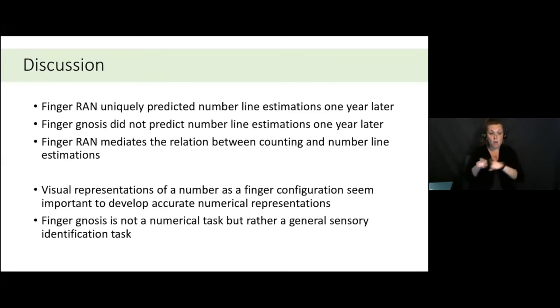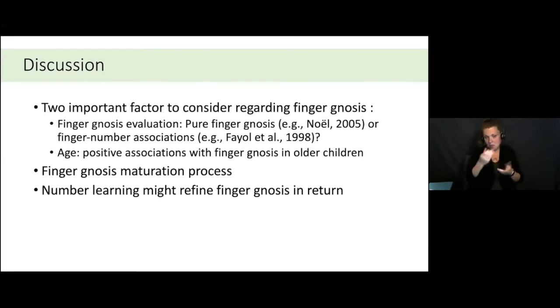And I will also discuss a bit more why we did not find a relation between finger gnosis and numerical tasks. Maybe because finger gnosis, as we evaluated here, is more a general sensory identification task that has nothing to do with numbers in the task in itself. So two important factors must be considered regarding finger gnosis. First, the way it is evaluated, as I said, and then another factor is age, because there are a few studies that evaluated finger gnosis in a similar way as we did, without any numerical load, and still showing a link between numerical skills and finger gnosis, but all those studies were done in older children.